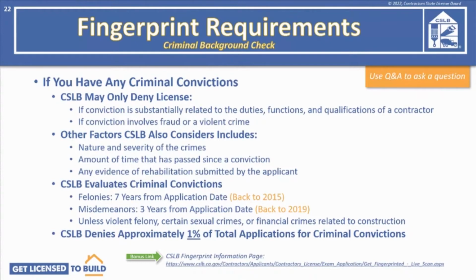CSLB evaluates felony criminal convictions which occurred within 7 years of the application date. So, for applications filed this year, we would look back to 2014. For misdemeanor criminal convictions, we would look back 3 years from the application date, to 2018. That's unless the convictions are for a violent felony, certain sexual crimes, or financial crimes related to construction. CSLB denies only 1% of the total applications we get based on criminal convictions. You will also note the bonus link to our fingerprint information page.